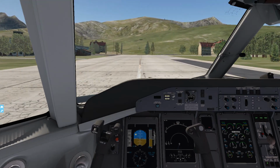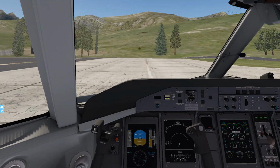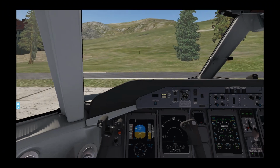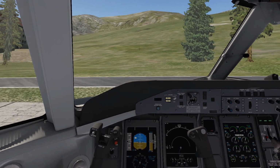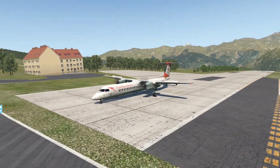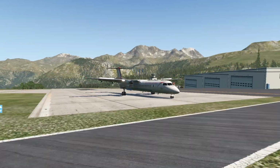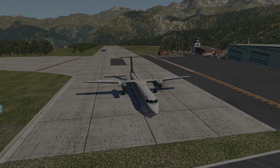Did not sound very good. Stop. Stop. Oh, yes. There you go. What is that? An extra, like, 20 feet. There you go. Who says you can't land a Dash 8 here? There you go.